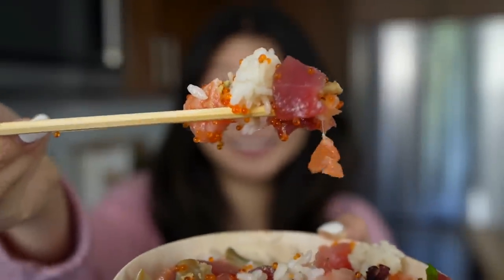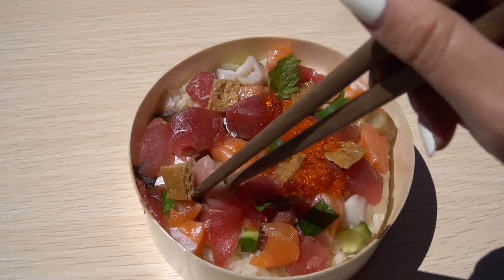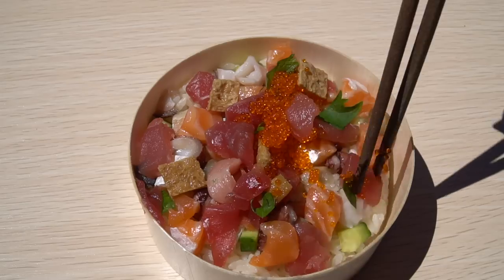Look at this bite. My goodness. It's so good. It's so, so dang fresh. So soft. I love the little fish eggs adding like a crunch to the whole bite. It is so dang good. And the sushi rice. Fantastic. For the price, for the freshness, for the amount of fish you get, this is a thumbs up.